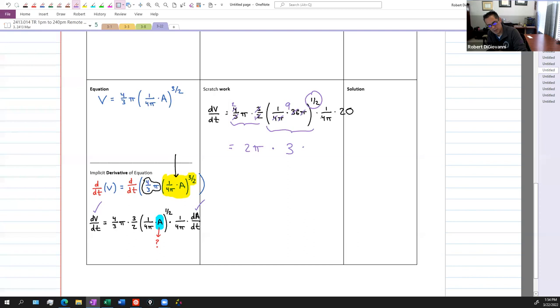times, let's see, 4 goes into 4 once, 4 goes into 20 five times. So I just have a 5 over pi there. These pi's go away. We're there. 6 times 5, 30 is my answer. dv/dt is equal to 30.